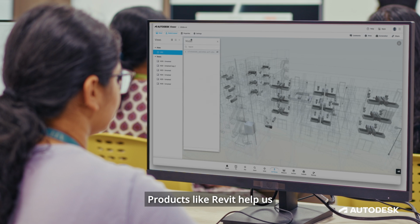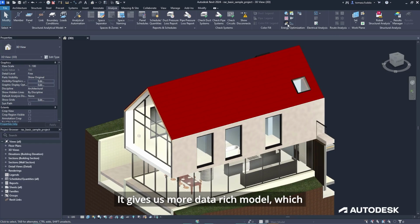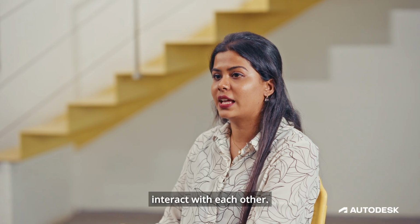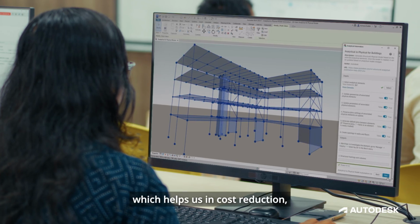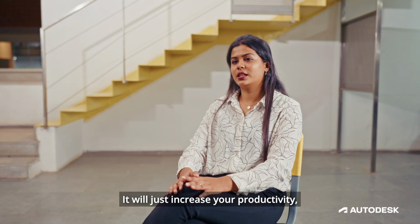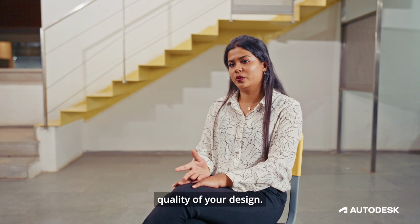Products like Revit help us to streamline our workflow. It gives us a more data-rich model, which helps in collaboration, and we get to know how the services interact with each other. We get to know the clashes beforehand, which helps us in cost reduction and sustainability in the long run. Using digital tools doesn't replace your creativity. It will just increase your productivity, the efficiency, and the quality of your design.